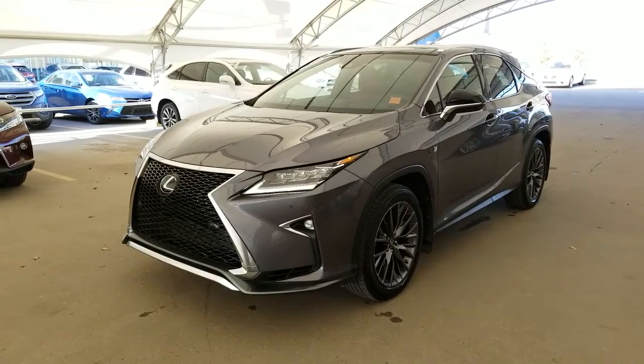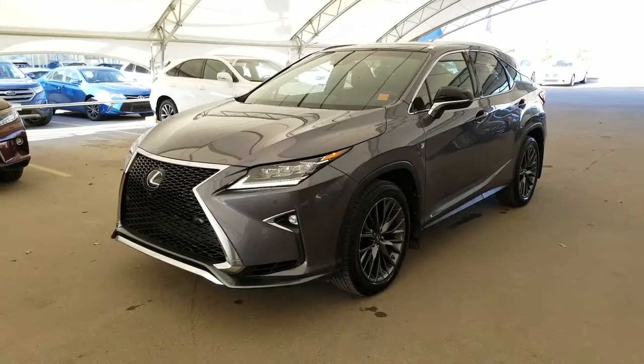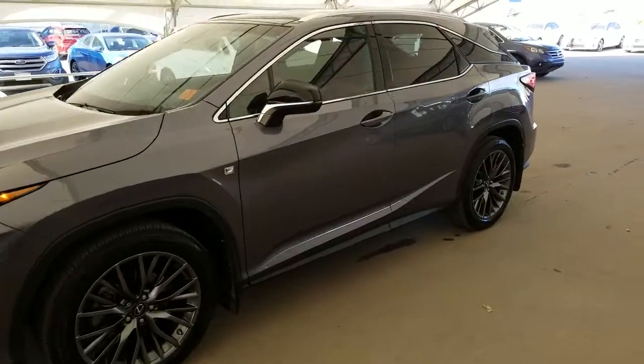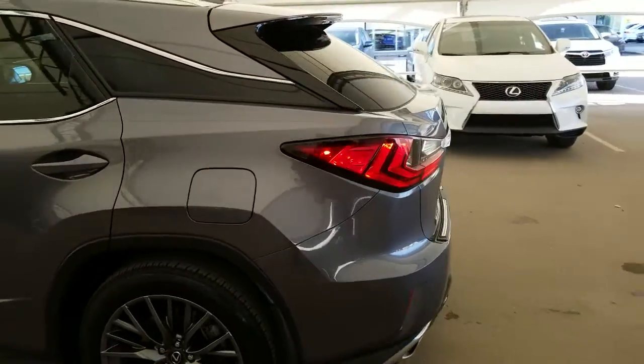We are located at 7677 112th Avenue, Northwest Calgary, Alberta, in the Northwest Auto Mall. Here we have one of our Lexus certified pre-owned units. It is a 2017 RX350 F Sport Series 3 in the Nebula Grey Pearl finish.